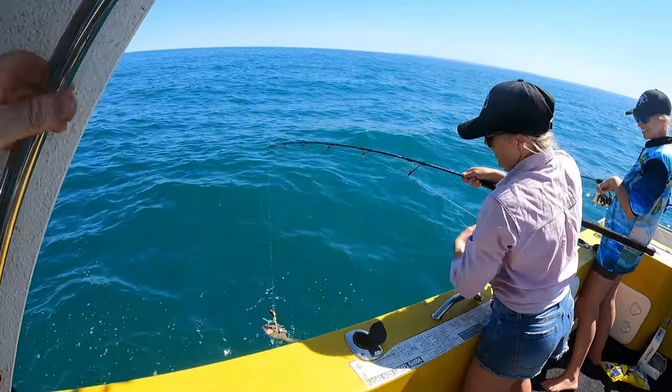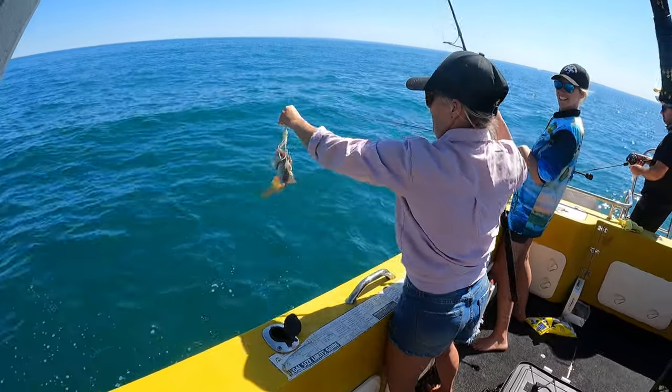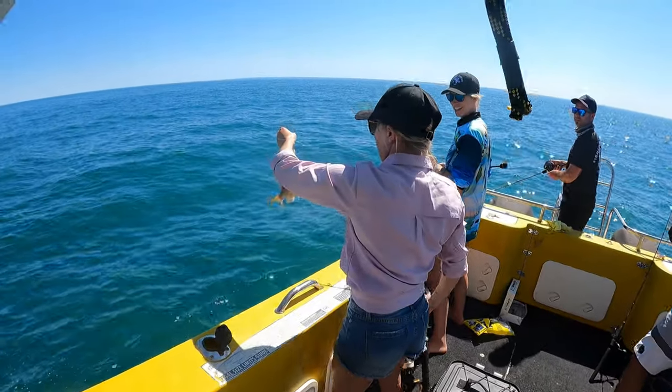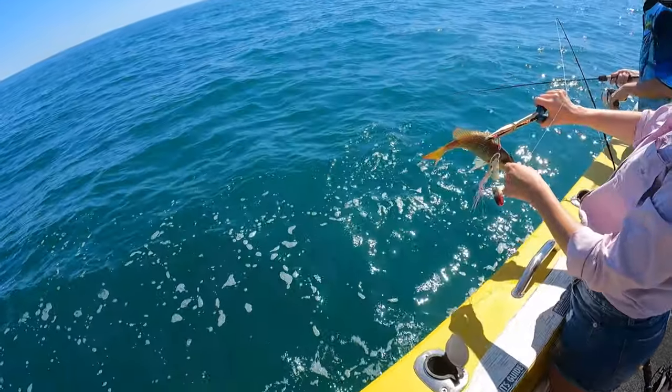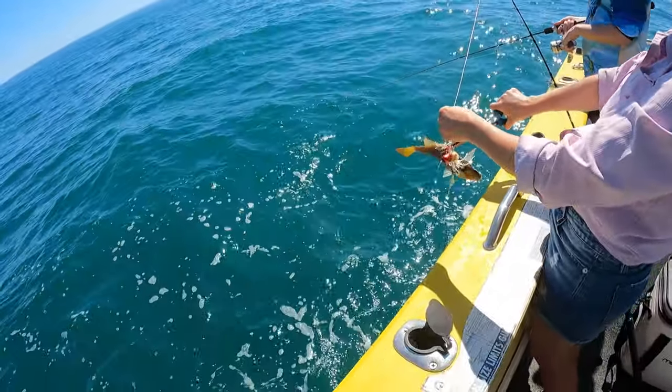Got it. A little one. What have you got, Val? A little spangled. Tagged him. Little baby spangled. Good. Yeah, probably 20 centimeters.